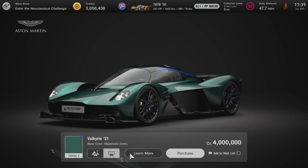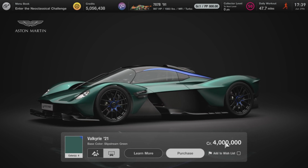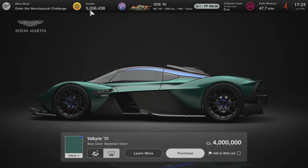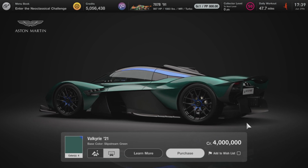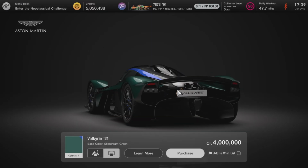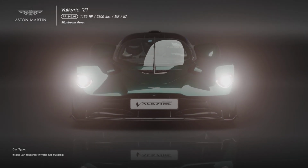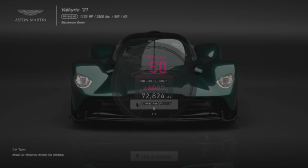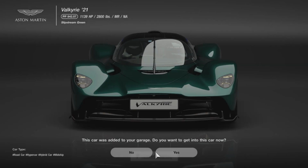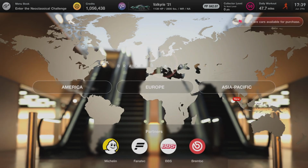There we go. This thing is very expensive. 4 million credits. So yeah, I did grind a bit of money before I restarted recording. So I have 5 mil, so I'm chilling. So yeah, let's purchase this thing. Here we go. Oh man, 1139 horsepower stock. Oh my god, that is mental.